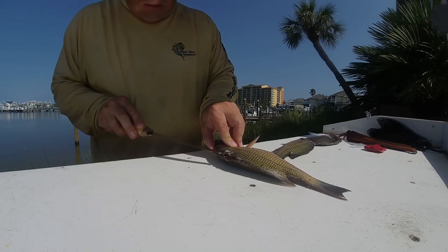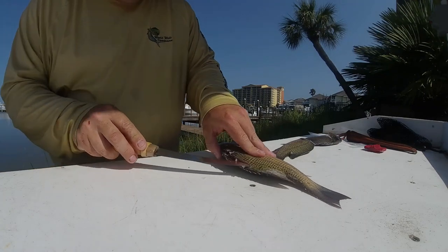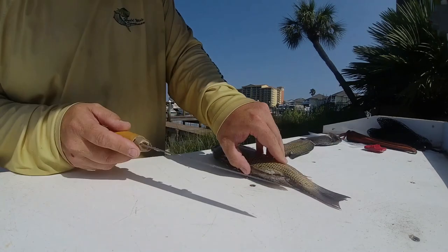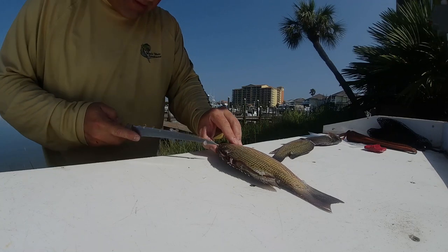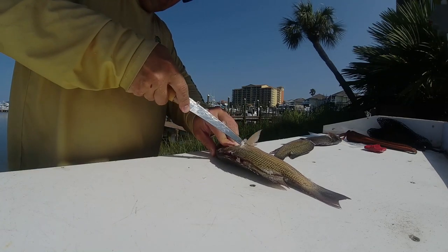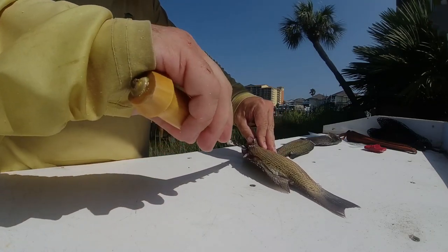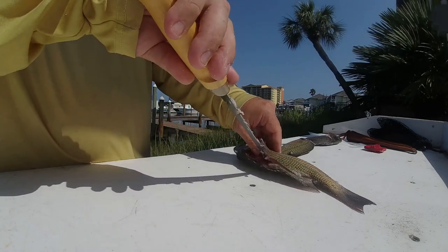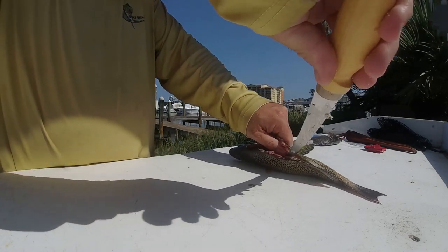Cleaning is just like basically any other fish. You follow that backbone down, and you come out the other side. Take the tip of that knife. Just feel the bones down his back. Follow it all the way down.